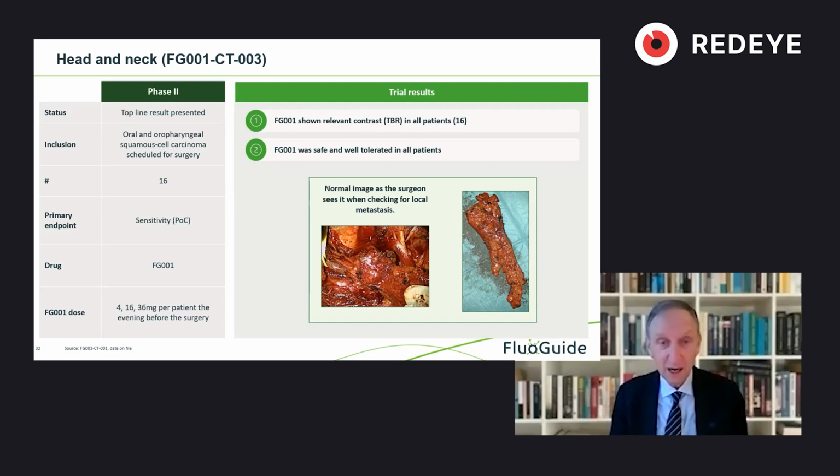And then how it works, if you look at the image below, you cannot see anything. This is white light, and this is what the surgeon is seeing when checking for local metastasis, typically lymph nodes. So it may have spread outside the tongue or where the tumor is sitting. Normally it's by palpation, so by using the fingers to feel where there could be something hard or enlarged. But once the surgeon turned on the near-infrared light, FG001 showed up where it was located, and on the next slide, Morten, then this happened.